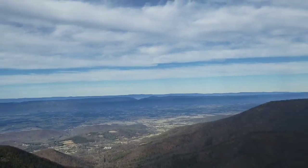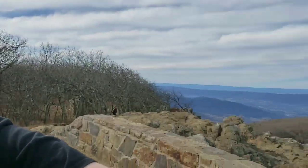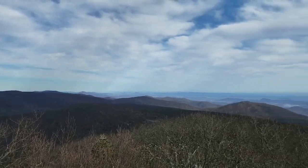So this is a very easy hike. It was just over a mile to get to the summit. I think it's maybe 400 feet of elevation gain, something like that. It's not bad at all. Anyone can do this hike, and I would highly recommend it. It's a great way to see a really good view without having to put too much work in, but still get to say you did a hike. So yeah, really nice up here. Really beautiful.